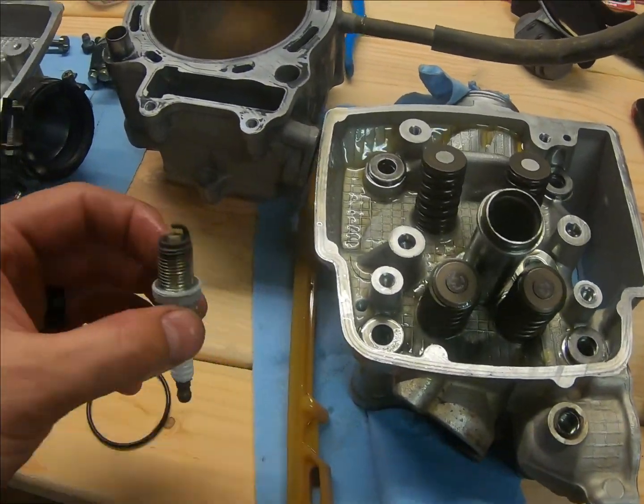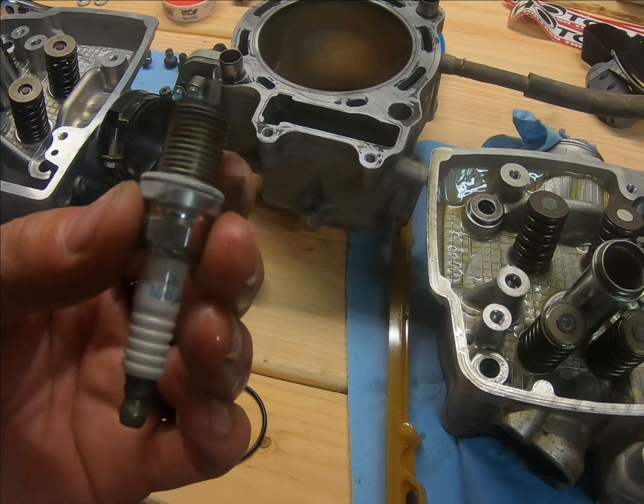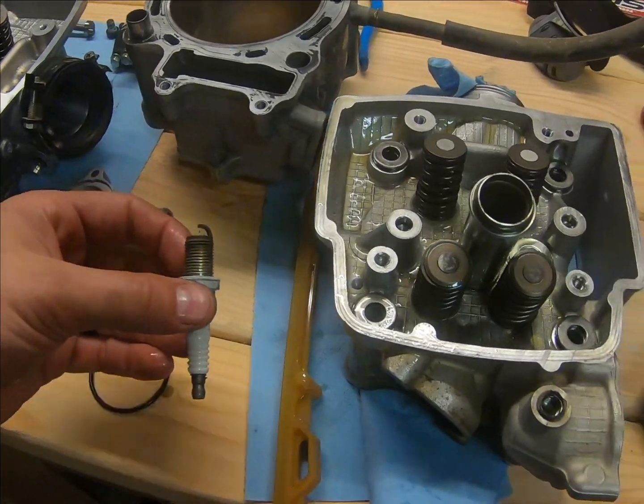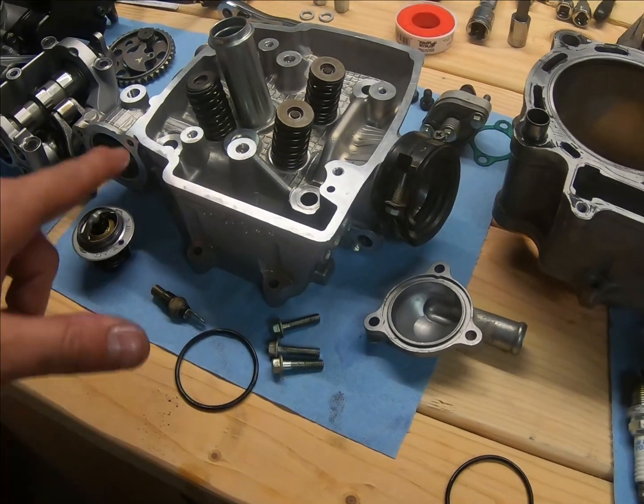So the spark plug actually looked really good. Just a little light brown. I don't see any issues with it. Everything's burning nice and clean. So we're going to put that back in. Got the new head. Going to start putting all these pieces back on.